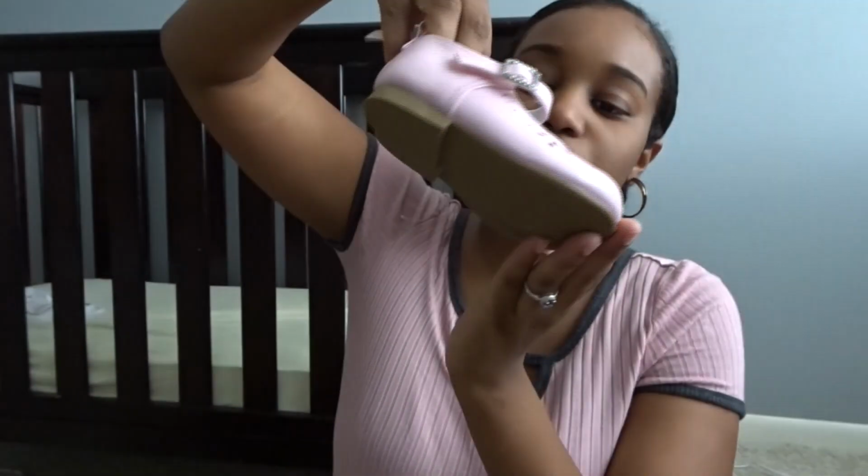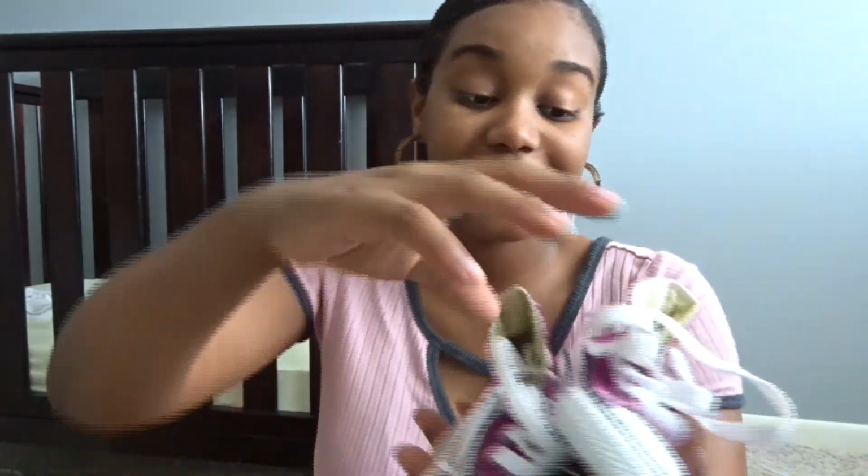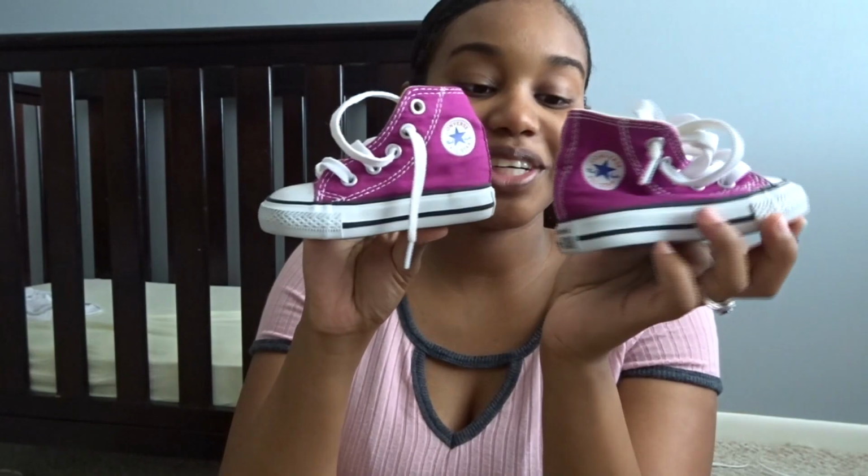So we have these little cute pink ones. So when she starts walking, this is a size 5. So cute. And then we have Converse, which, I mean, she has her first pair of Converse already. That's crazy, right? So we have these little cute ones for her. I love them. They're so cute.